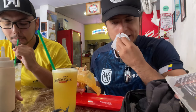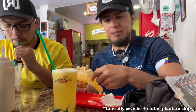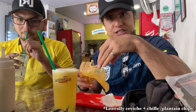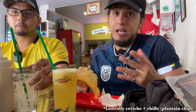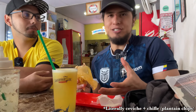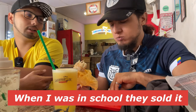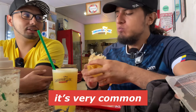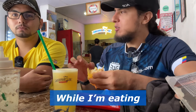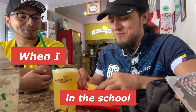The fun variation of this is there's some schools, they sell what's called cevichifle, which is almost the same thing as this. You see a bag full of chifle and you put ceviche in it. It's also really good. But it's kind of like eating it on the plate, just instead of a plate, you eat it in a bag. Eso sí lo he visto. Cuando estaba en la escuela lo vendían. Es bastante común.